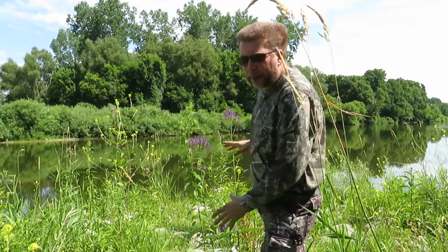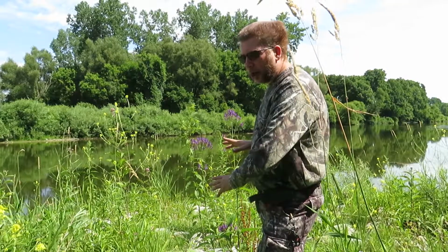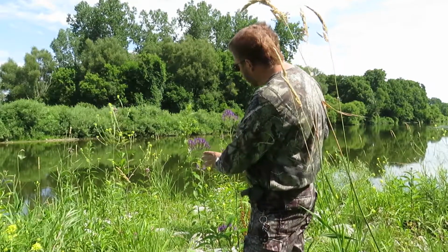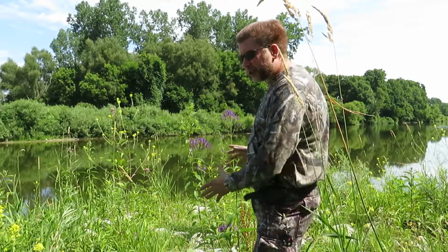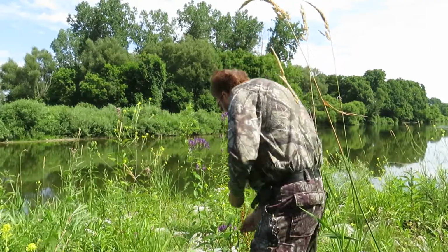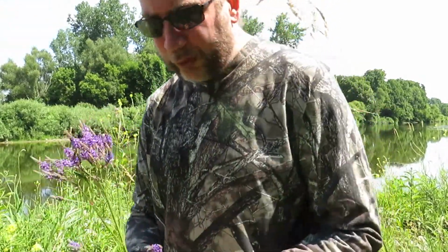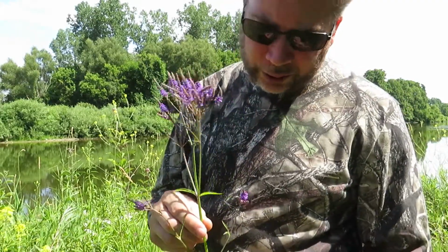And what we have here is a real treat. I don't see this growing very often, at least not where I'm from, unless it's in somebody's garden. A lot of people cultivate this just because of what a good looking plant it is, but also it has some very, very good medicinal properties that people still use it for to this day. So, isn't that a nice looking plant?